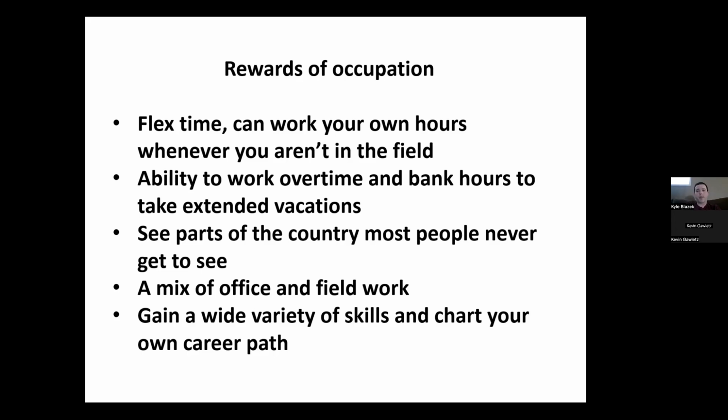There's the ability to work overtime and bank hours to take extended vacations if you want. Like currently I have about 250-ish banked hours right now, which is just from this past year. And it's just nice. Like say you're away for 2 weeks doing a drilling program and you come back, you want to take time off. Well, you can take a couple weeks off with your bank time, and that's without touching your vacation time that you also accumulate. So that's definitely really nice, and I take advantage of that.